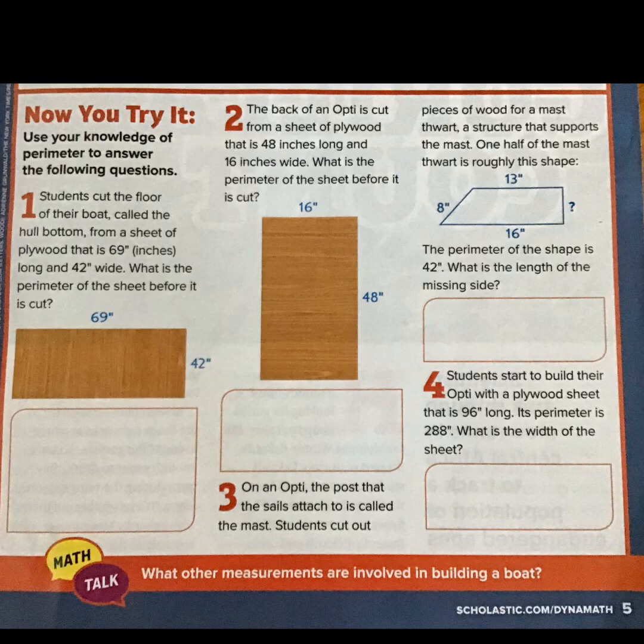Half of the mast thwart is roughly this shape. It tells you the perimeter. The perimeter here is 42 inches. So you have to figure out the length of the missing side. That's a challenge one, but I bet you can do it. Number 4, students start to build their Opti with a plywood sheet that is 96 inches long. Its perimeter is 288 inches. What is the width of the sheet?